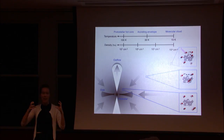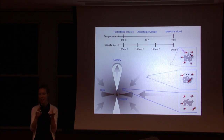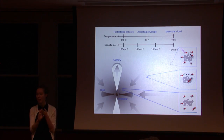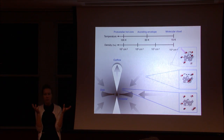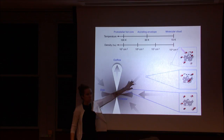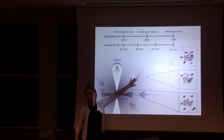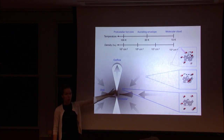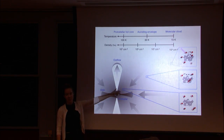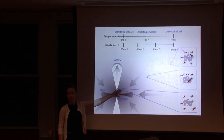If you have your initial ice, I said there was ammonia in addition to water, CO2 and CO, you had methanol, ammonia, and methane. In that initial ice, with just a little bit of UV present, you can break apart a fraction of that ice into radicals, and those radicals can recombine as you get into the warmer parts of a protostar or protostellar envelope to form larger molecules. And these molecules, when they get very close to the protostar, sublimate into the gas phase. And we can test these theories by observing what's going on here in protostars.